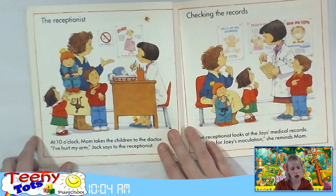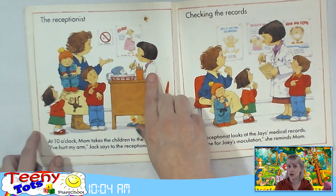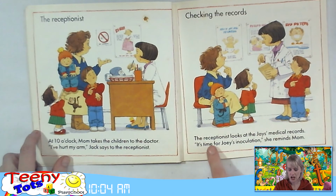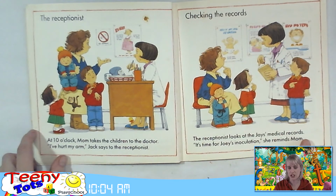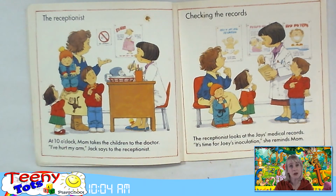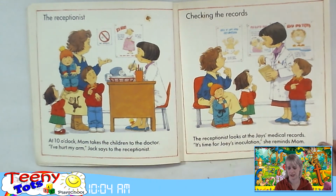I've hurt my arm, Jack says to the receptionist. This is the lady at the counter who takes all the bookings. The receptionist looks at the J's medical records. It's time for Joey's inoculation. Oh no. Do you remember when you were little and used to go for all sorts of injections to make sure you didn't get sick? Okay, that's what it is.